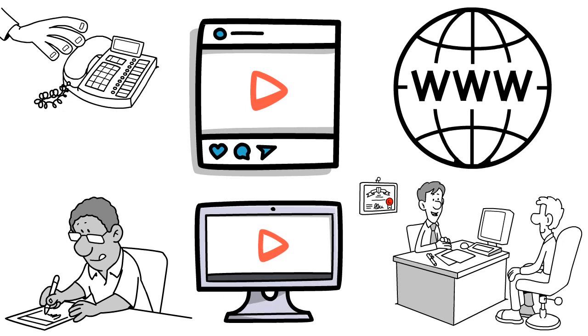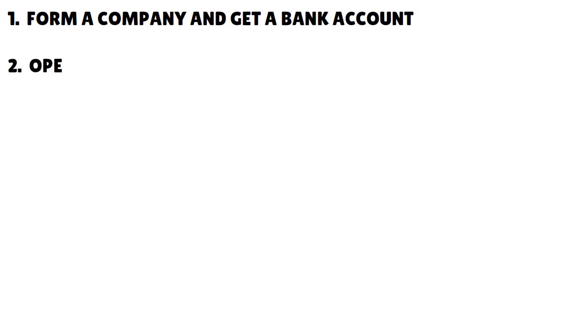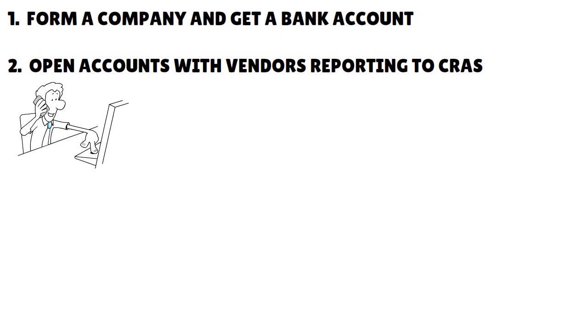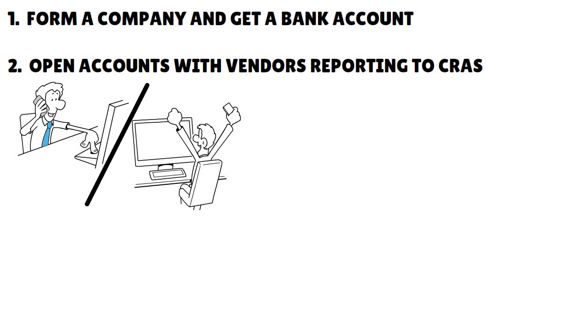Okay, so step number one, you need to form a company and get a bank account, including a business address. Step number two, you need to open accounts with vendors that are reporting to credit reporting agencies, but also that do not ask you for a personal guarantee. As long as you have those two things, you are good to go. You can actually do more stuff.